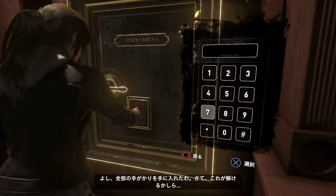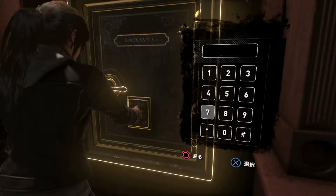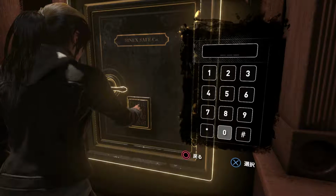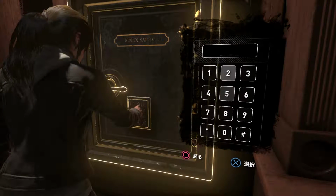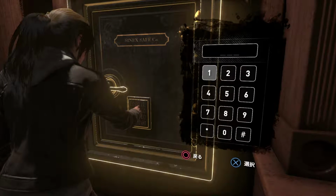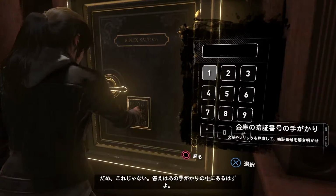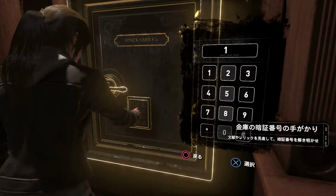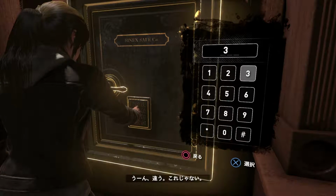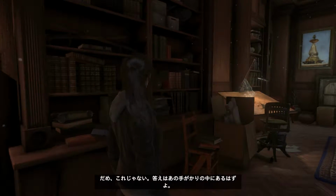Okay, found all the clues. Let's see if I can figure this out. No, that didn't work. The answer has to be in the clues. No, that's not it. No, that didn't work. The answer has to be in the clues.